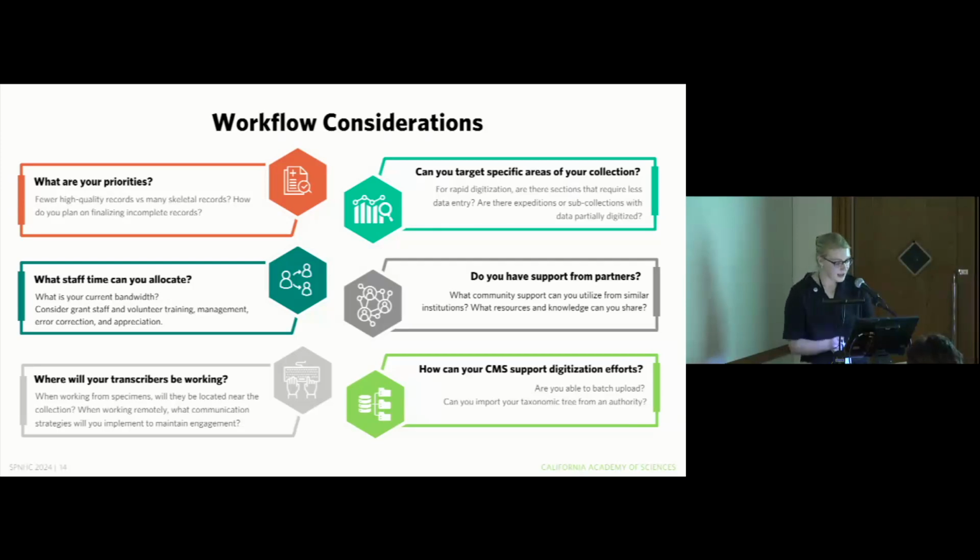And so for us, the both direct and indirect workflows demanded substantial staff time for pre-curation, management, engagement, and quality control. This time, although hard to quantify, is significant. So plan for more staff time than anticipated and know that even cutting labels takes a lot of time.